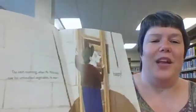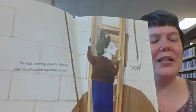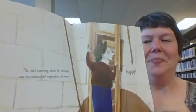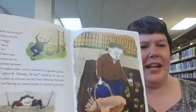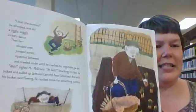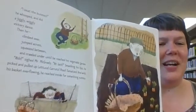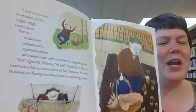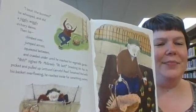The next morning, when Mr. McGreely saw his untouched vegetables, he was happy. I beat the bunnies, I beat the bunnies! He whooped and he hollered and he did a squiggly wiggly victory dance. Then he climbed over, jumped across, squeezed between, and crawled under until he reached his vegetable garden.